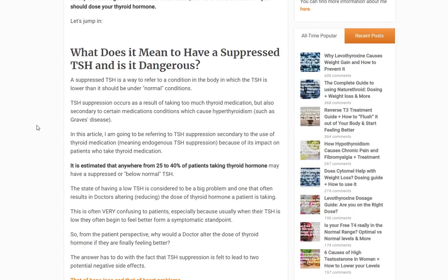The first thing that we have to discuss is, what does it actually mean to have a suppressed TSH? And in a general sense, is this a dangerous thing? So to define this, suppressed TSH is often a state that occurs when taking too much thyroid hormone, but it can also occur secondary to natural hyperthyroid disease states, so things like Graves' disease and toxic multinodular goiter and things like that. And it refers to the response that your body has to this stimuli.